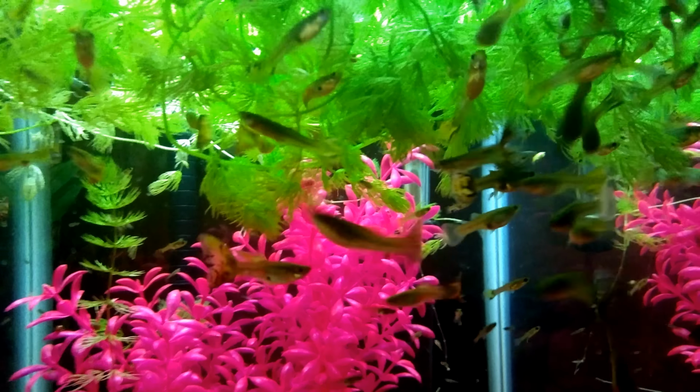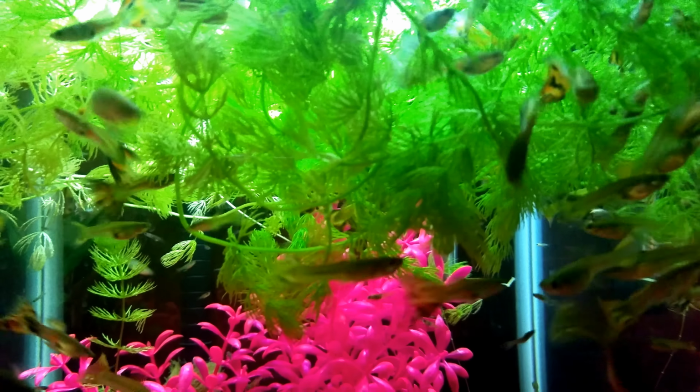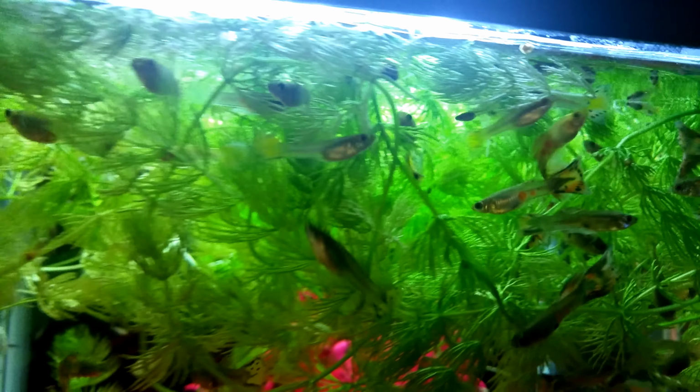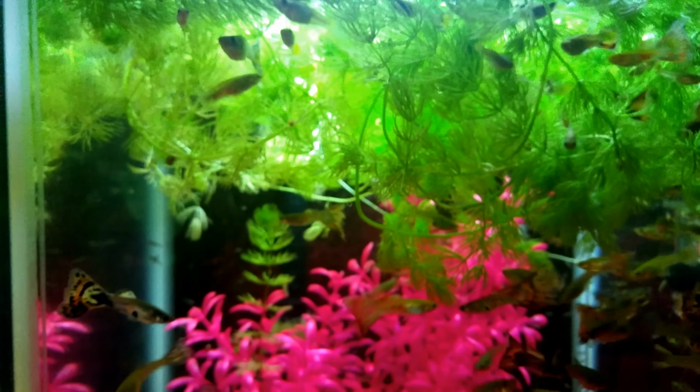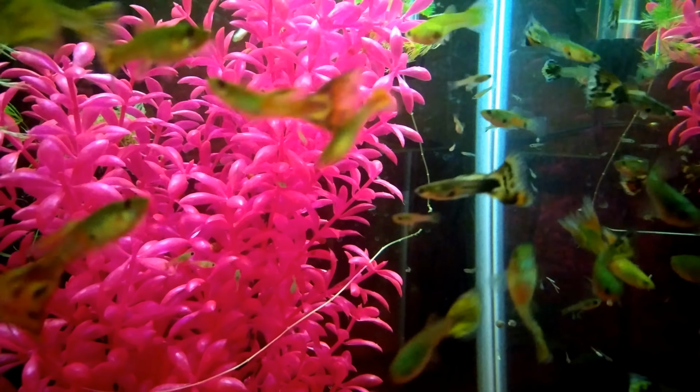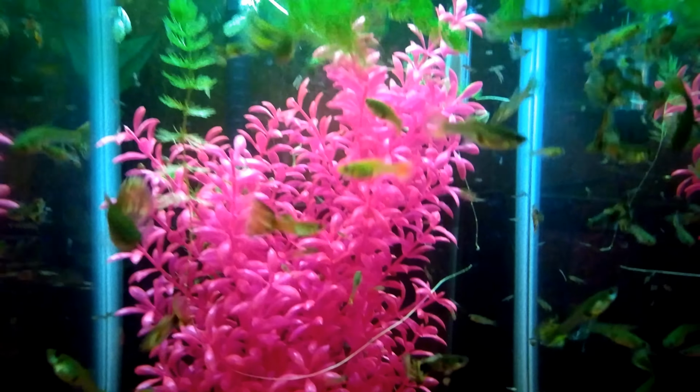Now today's guppies, even the females have beautiful tails. The males and the females. And they're much larger. Both, much larger. Some of them are noticeably larger.